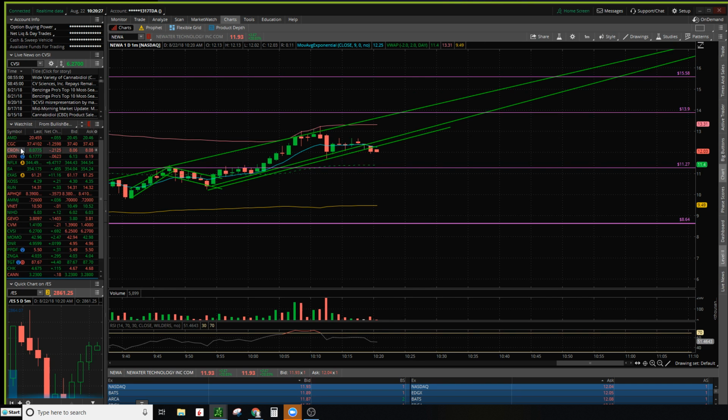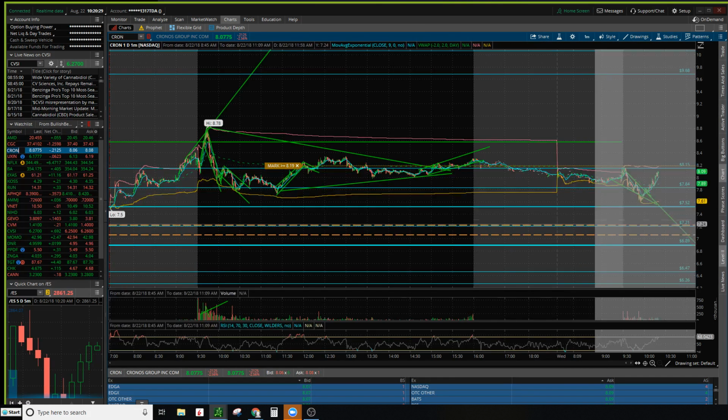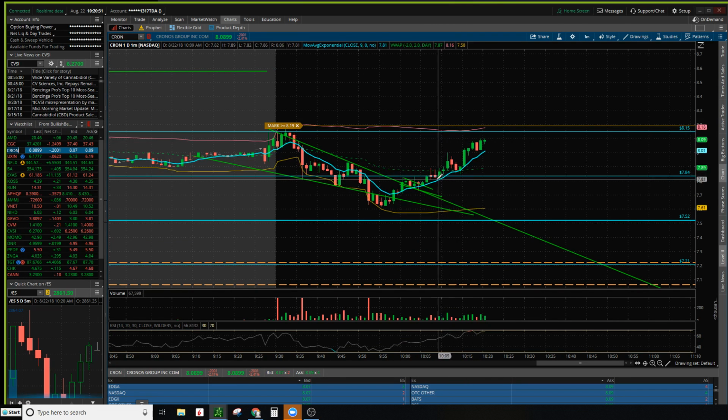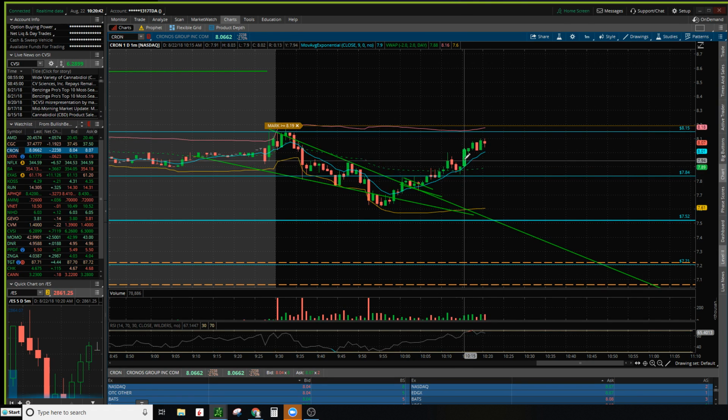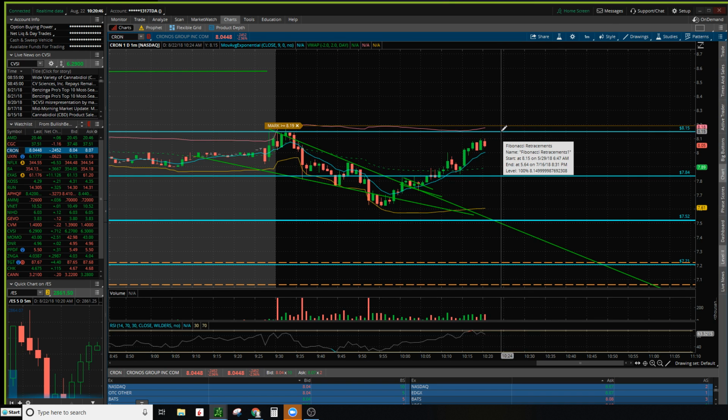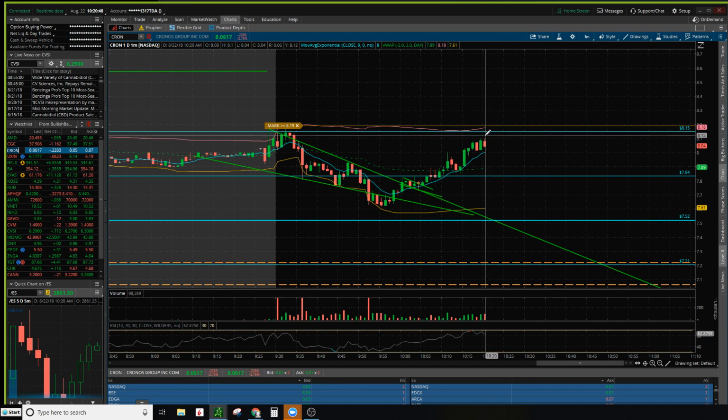Cron is breaking out. We showed you guys Cron a little bit earlier. You could see right here, there's the inverse head and shoulders. We talked about a retest of VWAP a few minutes ago. You got a green hammer off of VWAP. There's the 9 EMA. All the buyers loved this hammer, and they want 8.15.